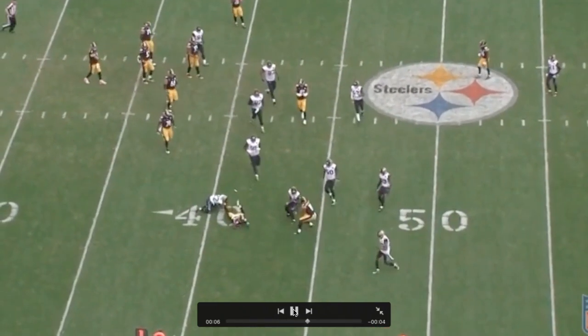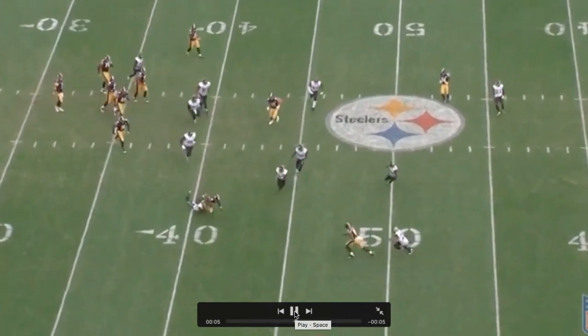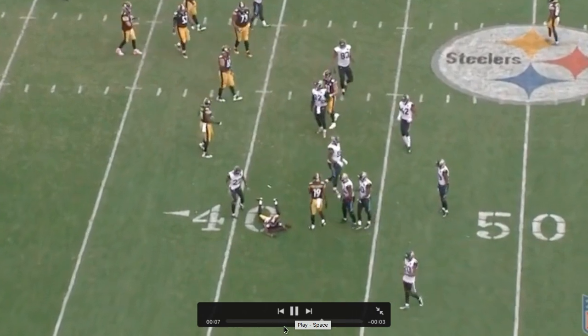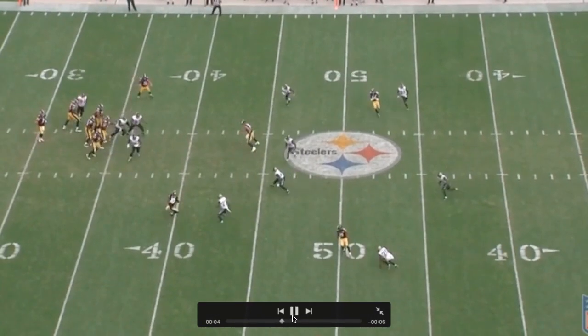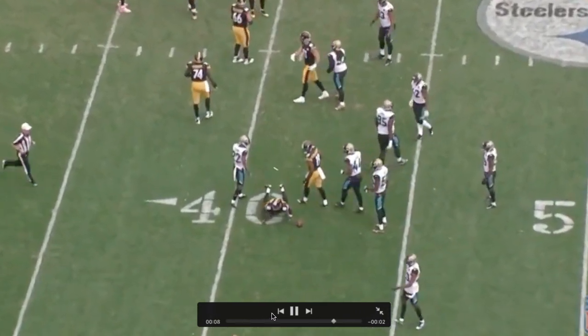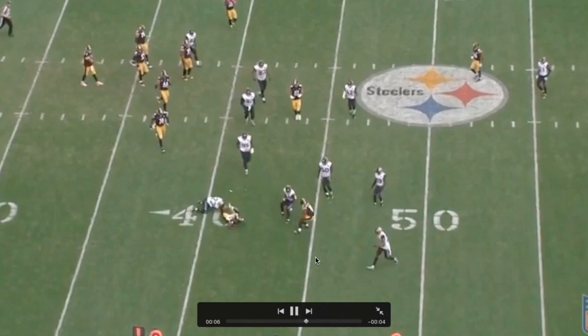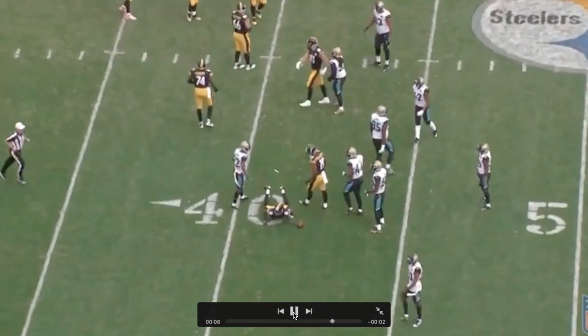But Aaron Colvin is able to swallow him up for a tackle and only gives up a gain of 2 on the play. Actually, I don't think there's any gain on this play. So, no, this is a gain of 2. But yeah, it was a good open field tackle. If he doesn't make this tackle, then he's got quite a bit of room to run. So really good play by Aaron Colvin.